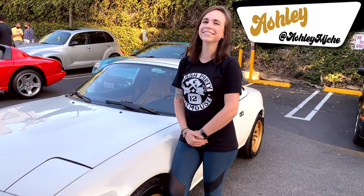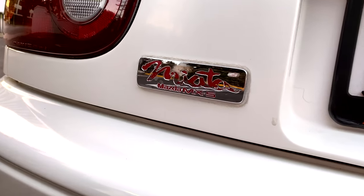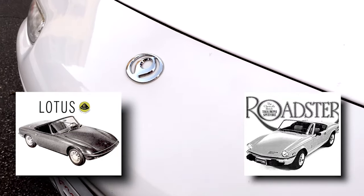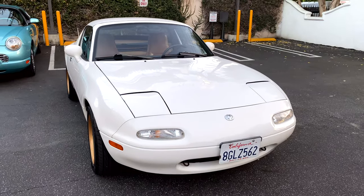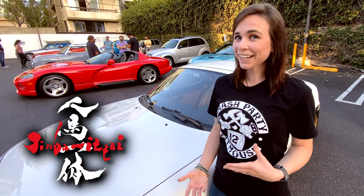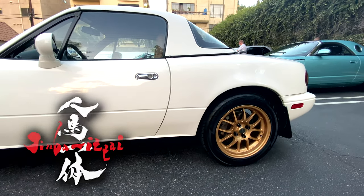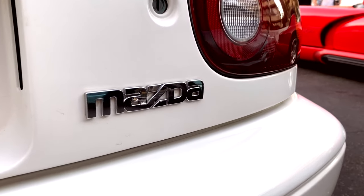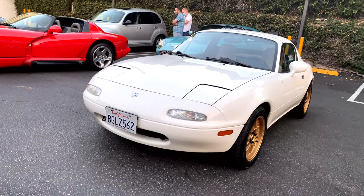I'm Ashley, and this is my 1994 Mazda Miata. The Mazda Miata was inspired by the old 60s British cars, all the fun roadsters. Mazda improved a lot on the reliability and also made parts easier to find. This is my fifth Miata. Mazda's motto is Jinba Ittai, which is horse and rider as one, so I feel like this car really embodies that motto. My favorite design detail of this car has to be its bubbly, fun appearance. I feel like I would do roadster enthusiasts an injustice if I didn't say the pop-up headlights.